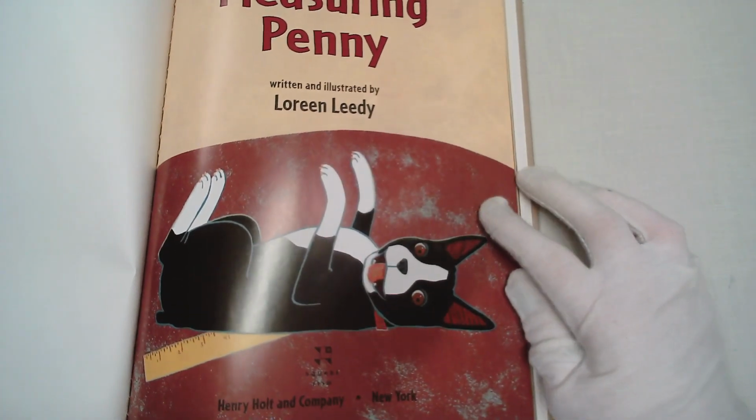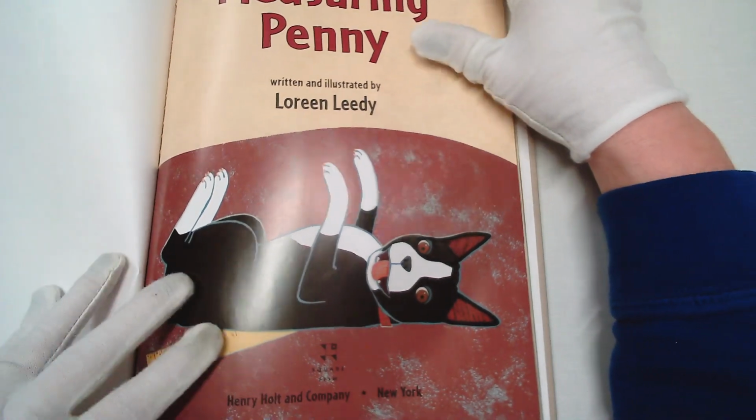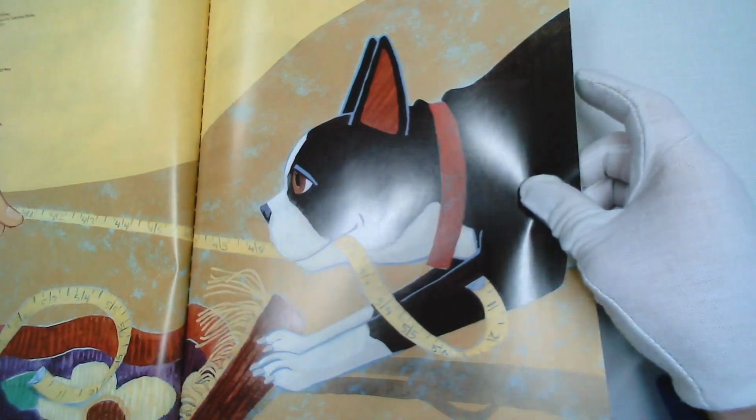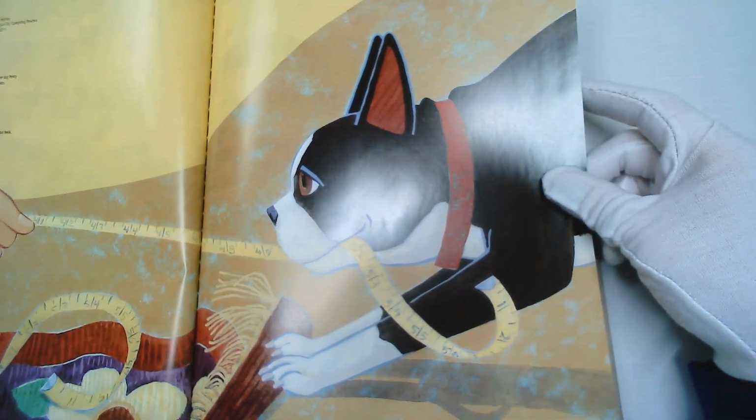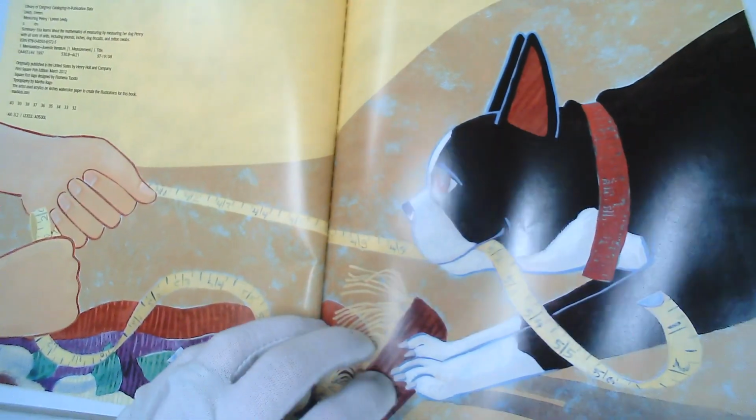Ooh, I see a doggy. They have a ruler next to them. Sometimes that's a tool you can use to help you measure things. All right, let's see. Oh, look at that doggy. He's playing with that measuring tape tug of war. That's not good. We don't want that to get broken.